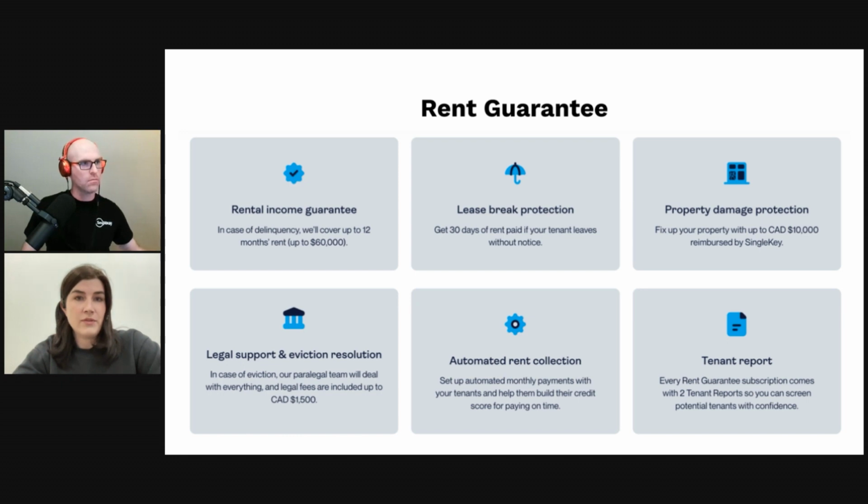We'll also cover you for up to 30 days of rent if the tenant breaks lease without giving you proper notice, so you have time to place a new tenant at your property. A lot of landlords are concerned about vandalism or property damage. If the tenant's upset you're evicting them and they cause malicious damage to your property, we'll make sure that you're covered for $10,000 there.